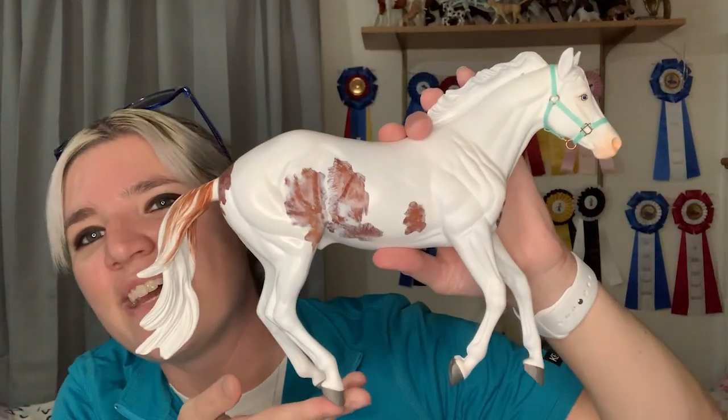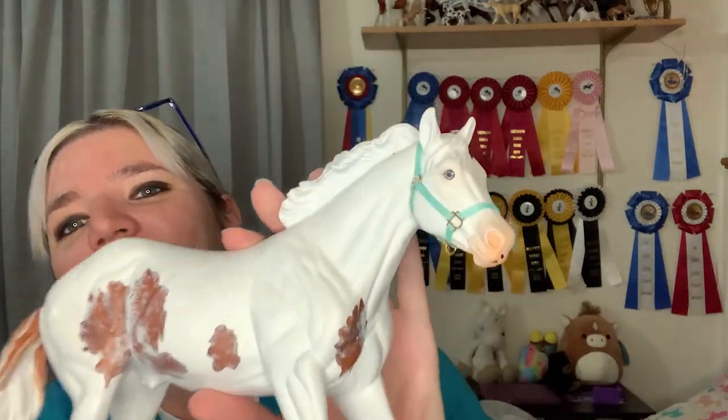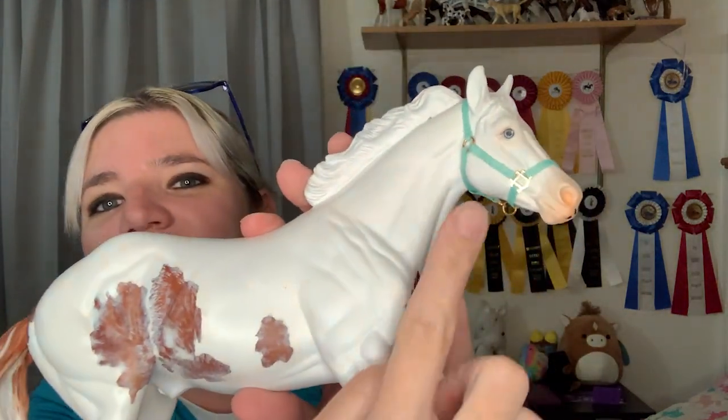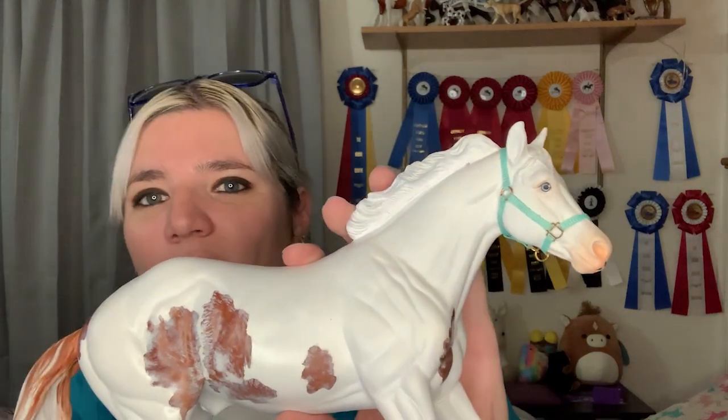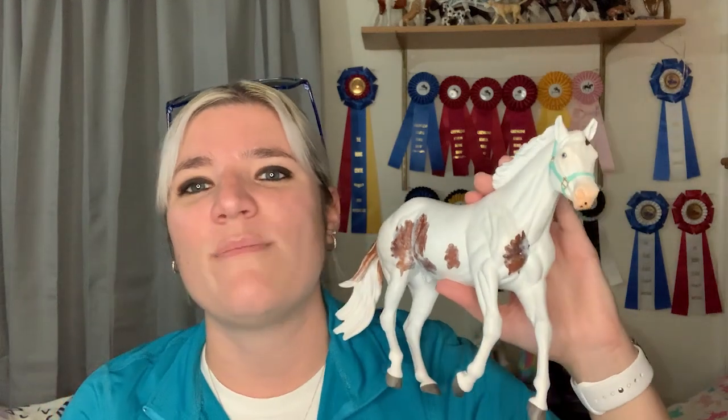What's your favorite Breyer/Peter Stone in your collection? Glad you asked, because my favorite Breyer is my custom horse Spartan. So yeah, here he is. He's got the blue eyes like I mentioned earlier. And he's got the same color halter with the same color hardware as my real horse, Spartan. So I had to match him up.